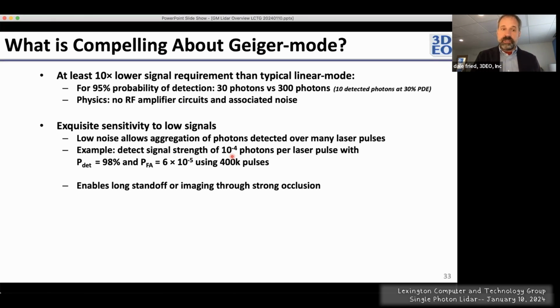With these detection systems, it turns out we can get 98% probability of detection with what I consider to be a very low false alarm rate, 6 times 10 to the minus 5, using 400,000 laser pulses. Now, that's a lot of laser pulses, but because of the noise properties of these detectors, we can aggregate all of the detections that we got over the course of those 400,000 pulses and operate at this kind of probability of detection and false alarm rate.